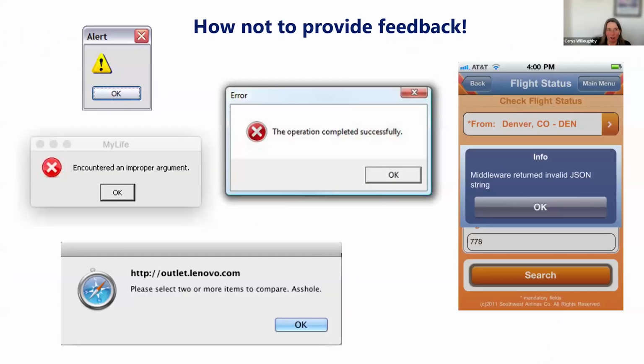Here's some examples of how not to provide feedback. So the top left, no message, just an OK button. The middle one, we have contradictory graphics and headings. We've got an error, but the operation completed successfully. It's a little bit confusing. Encountered an improper argument is not very informative. And the flight status there, it's an accurate message, middleware returned invalid JSON string, but it isn't very helpful to anybody.